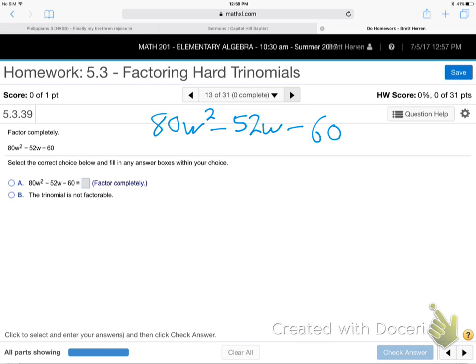What's in common to all the terms? 4. The 4? Yeah, I think it is, huh? 4. Yeah, take out a 4. Don't skip that step. You always got to do that first or everything else is wrong. So you always got to ask yourself, is there something in common? And if there is, you got to take it out.